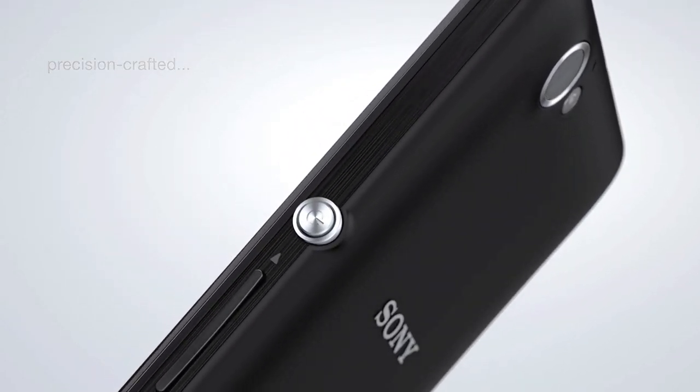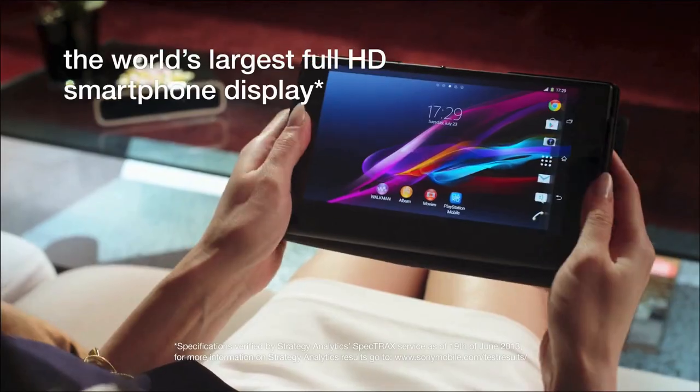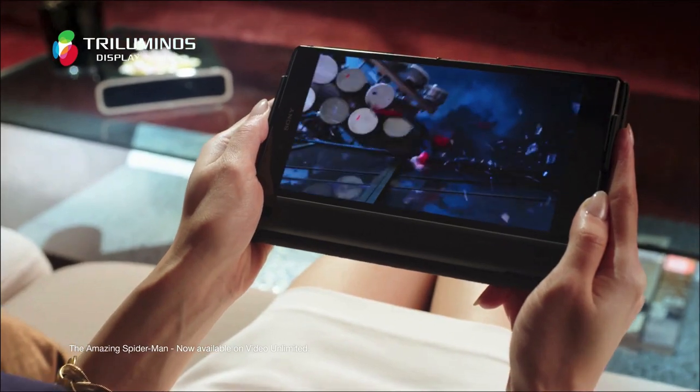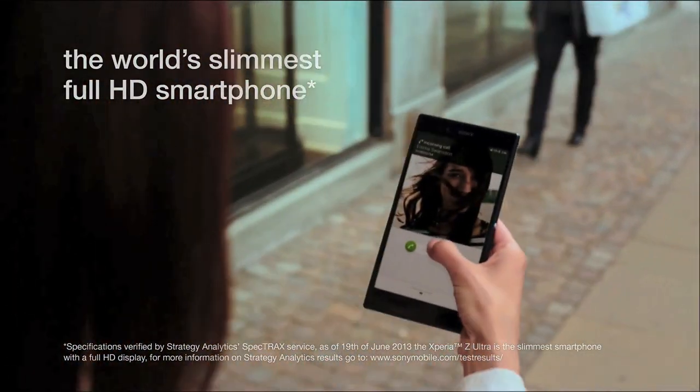I know I don't. Oh, breaking news, also new from Sony, the Z Ultra with a whopping 6.4-inch Full HD display, as the teenagers would say, OMG. Sony says this screen has Triluminos technology to improve colours. Let's hope so. Let's hope the display is better than the appalling one on the normal Z.